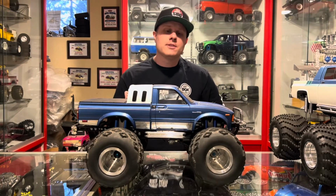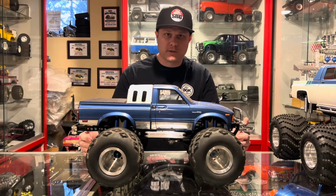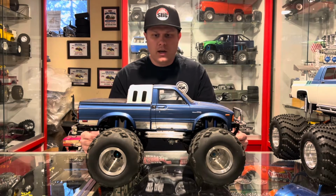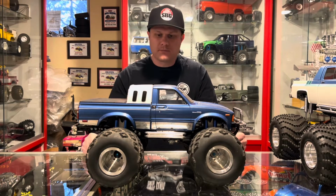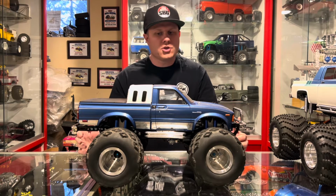Ask and you shall receive. So today we're going to cover this custom Tamiya Bruiser. But before we dive into the truck, I just want to thank the YouTube user, I'll put his username up in a picture up here, who commented on one of the other videos and said that he was interested in knowing more about this truck.